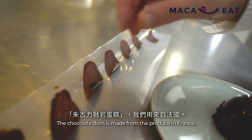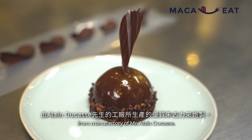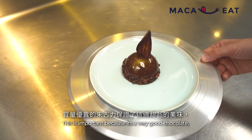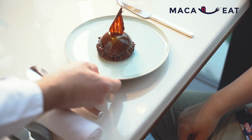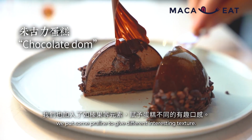The chocolate dome. First, we need good produce from France also. It's chocolate from the manufacturer of Mr. Ducasse. This is the important point, because it's a very good chocolate. And also inside we put some praliné with a different texture inside.